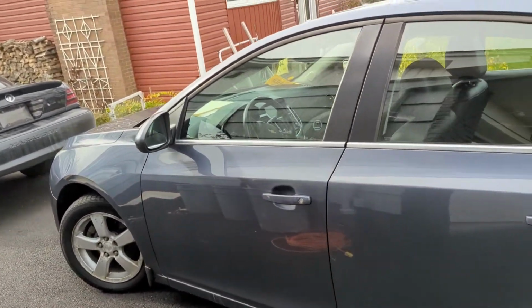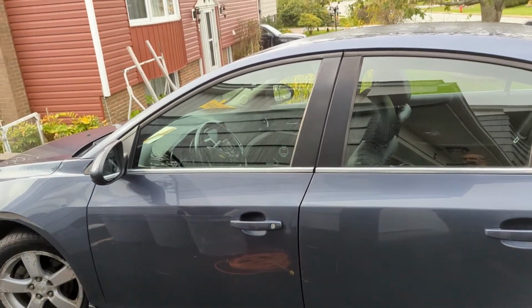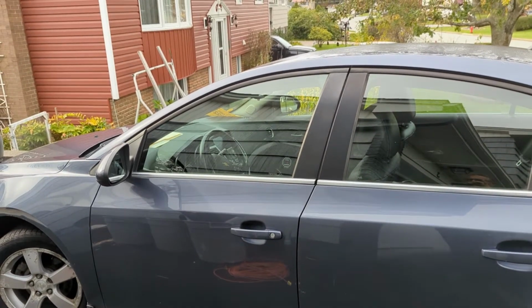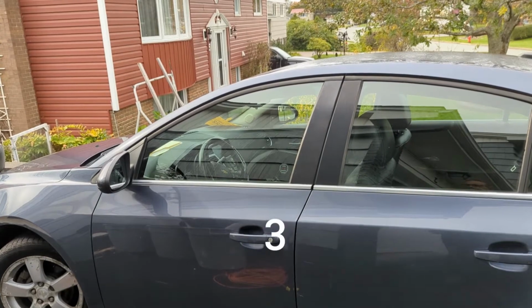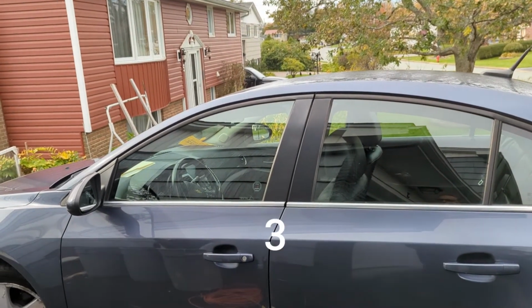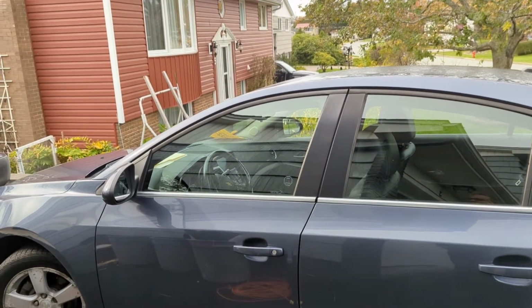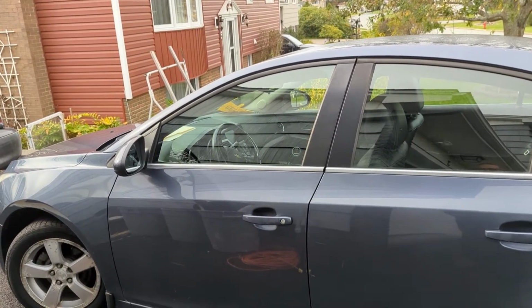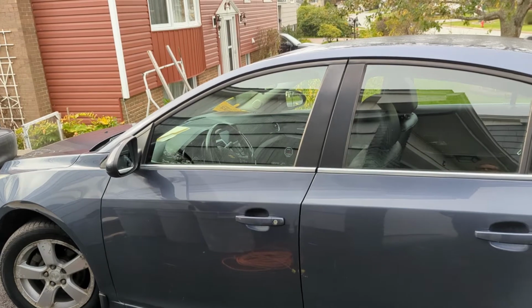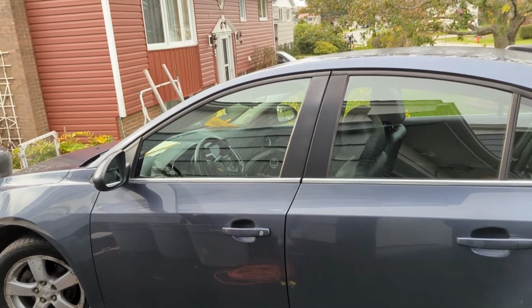Currently, the air conditioning does not work. The gas gauge doesn't work, and the temperature gauge doesn't work. So the fact that those two things aren't working at the same time leads me to believe that it could be something simple. We're not sure. Could be as simple as a fuse. I'm going to poke around a little bit.